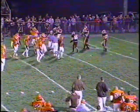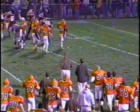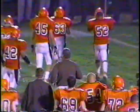And the first half does draw to a close, but it's been a good one for the Brown and Orange here in Pomeroy. At halftime, Nelsonville-York leads Meigs 14-0.